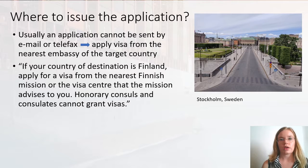So where should one apply for a visa? It is very common that you need to apply for a visa in person at a mission that represents the country you're entering, the main country you're entering. You cannot apply for a visa via email or telefax. For example, if your country of destination is Finland, you will apply for a visa from the Embassy of Finland.